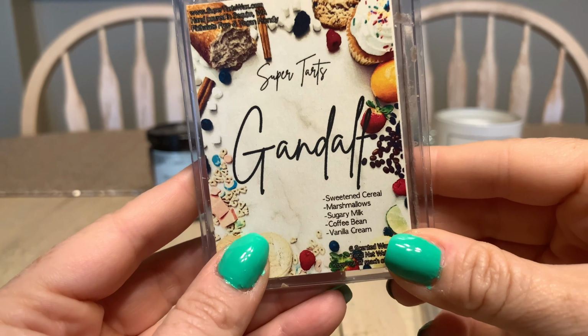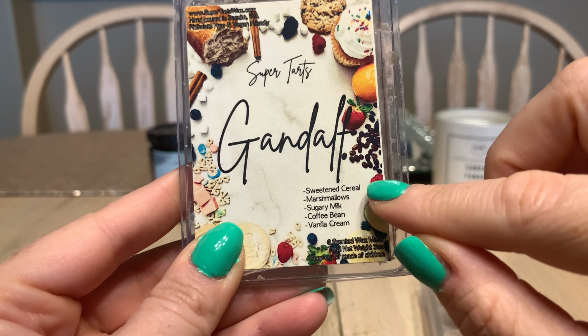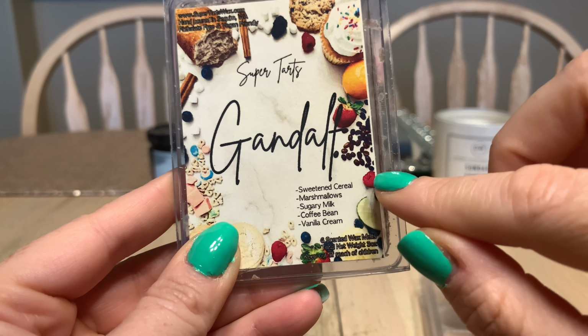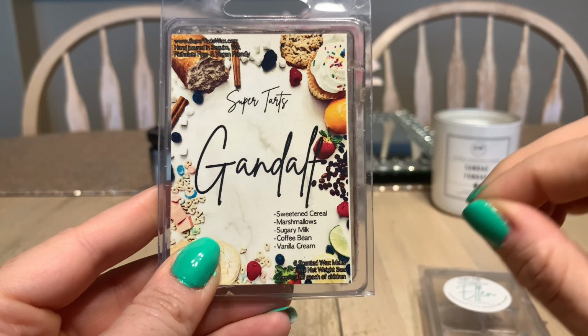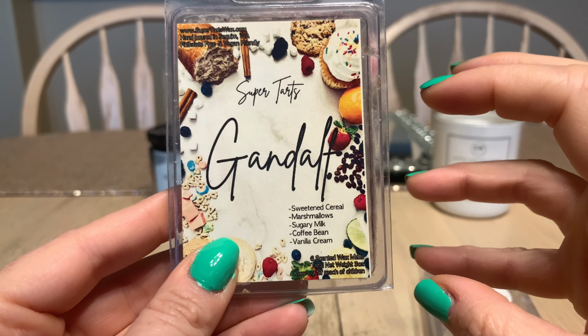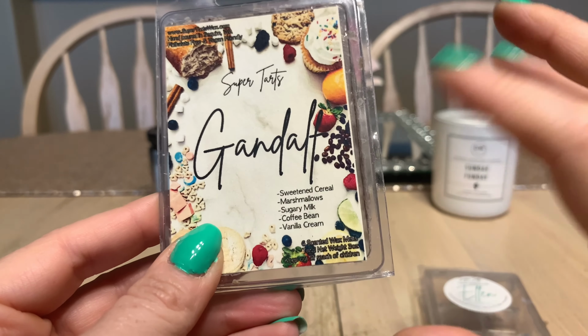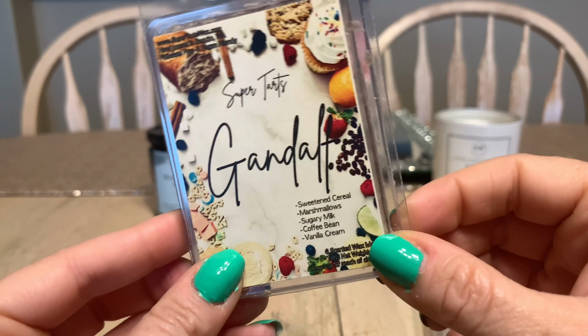Let's talk about our first coffee scent from Super Tarts. This one is in Gandalf. This is sweetened cereal, marshmallows, sugary milk, coffee bean, and vanilla cream. Now this one leans more sweet than coffee by about a 60-40 split. This is on the border of being a little bit too sweet for me, but I do enjoy it. It's small doses, I think, for me, but I do like Gandalf. This has been a repurchase for me.